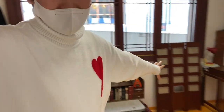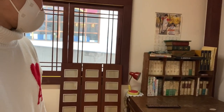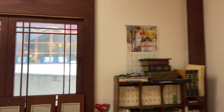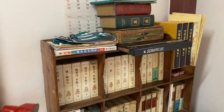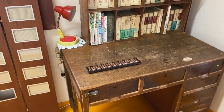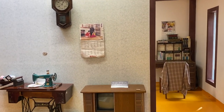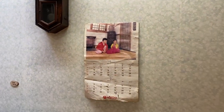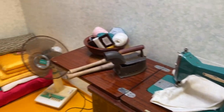Okay, but I would love this desk though. It's beautiful. With the books and everything. Look at this calendar. This old school house is super cool, but there's still so many more open house spots that we can go into. So we're gonna continue exploring. I think already this is probably one of my favorite spots of Seoul. It just feels like such a hidden gem.